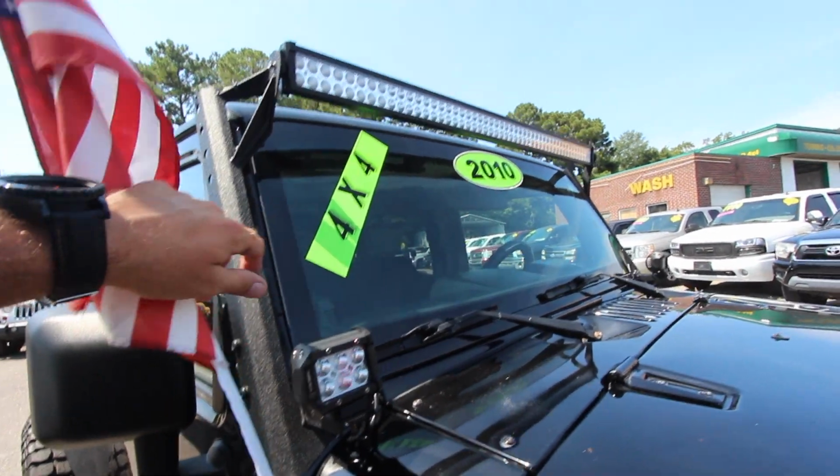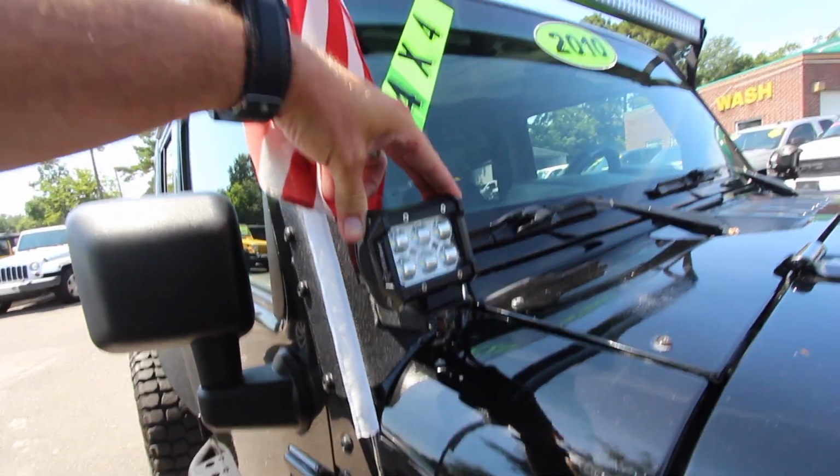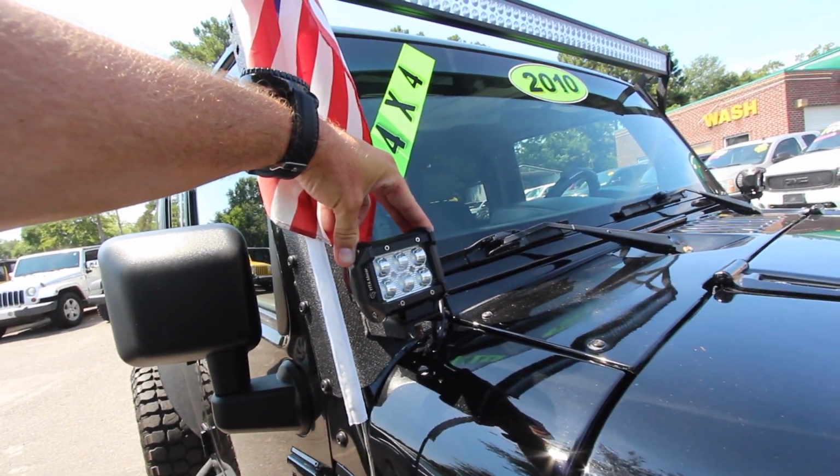But anyways, even on my Toyota 4Runner, I'm thinking about buying these right here. Maybe not this particular brand. I'm looking at the Rough Country brand, and I like some of their stuff.